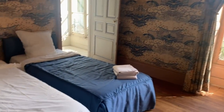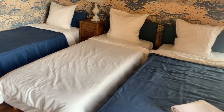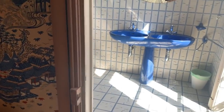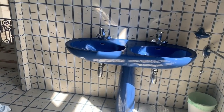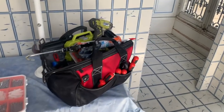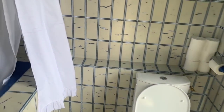Now, again, Leslie's got her set up. We're going to put 3 people in this room. Single beds, so they all have space. And then there's a bathroom here that is a little specific. There's actually a bidet under there too, but I've got some tools here, and what we're going to do today, there's the toilet, and we've got this bathtub all ready to go.